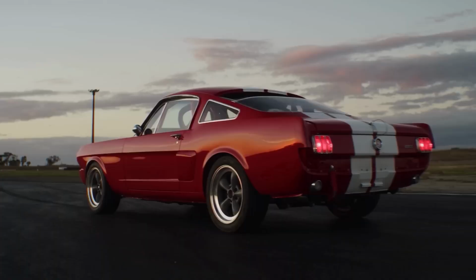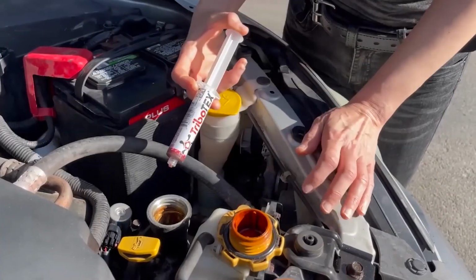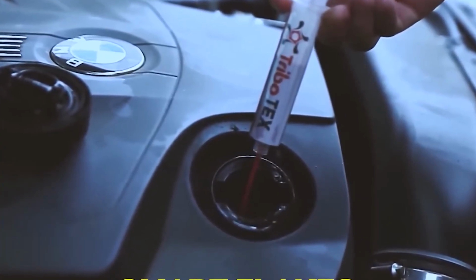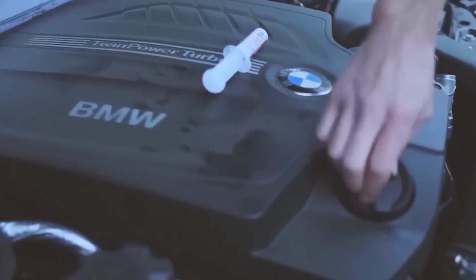Let's get into it. Let's begin with something small, yet seriously powerful. Coming in at number 12 is Triboteex, a compact 20 milliliter syringe that's making a big impact among high mileage drivers. This isn't your average engine additive, it's packed with microscopic smart particles. Originally developed under a NASA fellowship, these two-sided flakes are designed to seek out worn parts inside your engine and rebuild them, not just coat them.